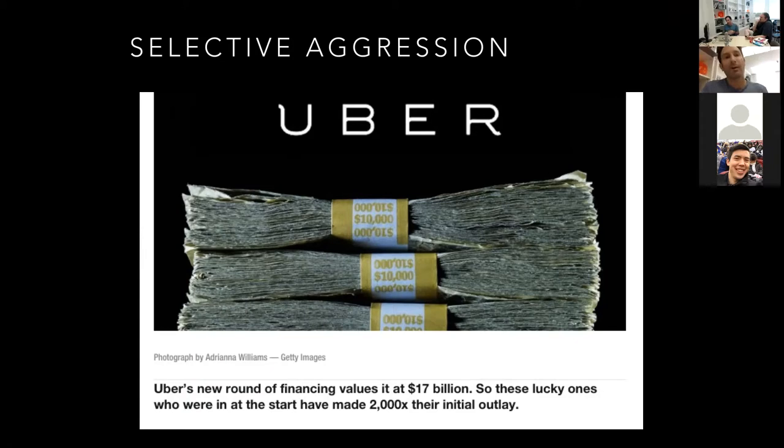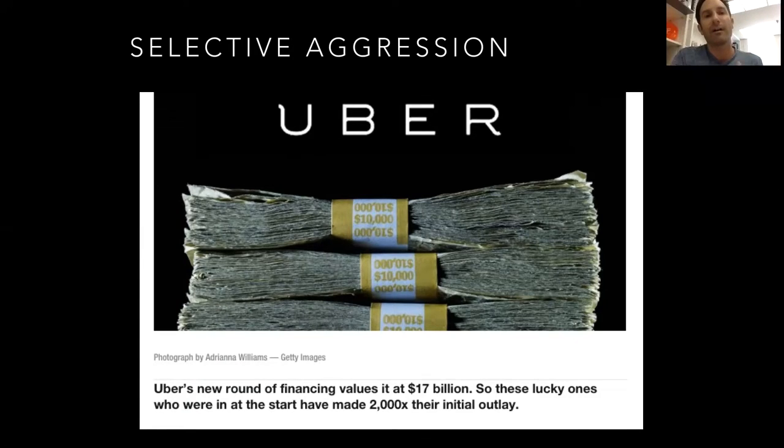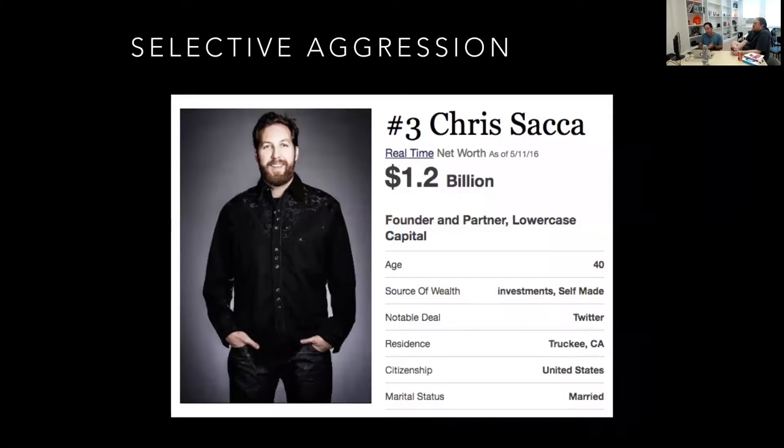Here's an example, very famous, where the early Uber investors made 2,000 times their initial outlay. So if you had invested $10,000 in Uber at the seed round, you would have $20 million. This is life-changing kind of decisions. Absolutely. And I think we know what valuation that was at. In terms of the original investment, it was certainly less than $10 million. So probably even much less, because even Uber had a tough time raising money, I'm sure. We know Airbnb did, a little bit later.